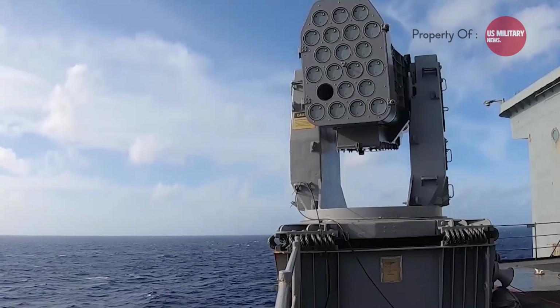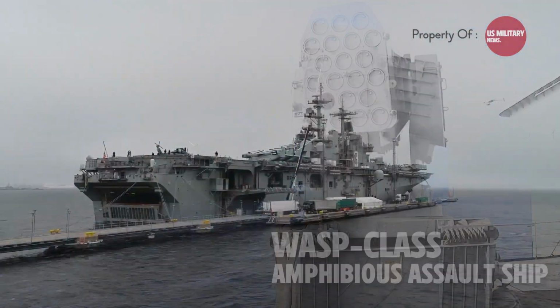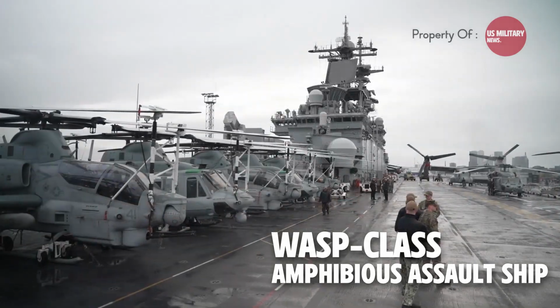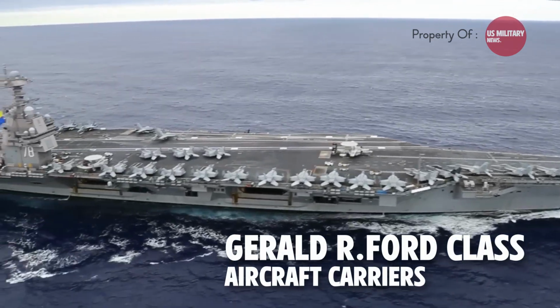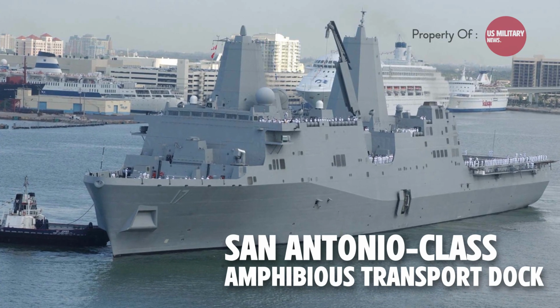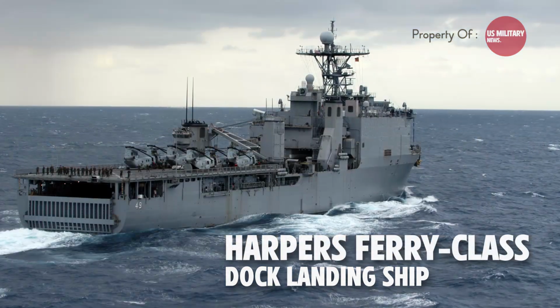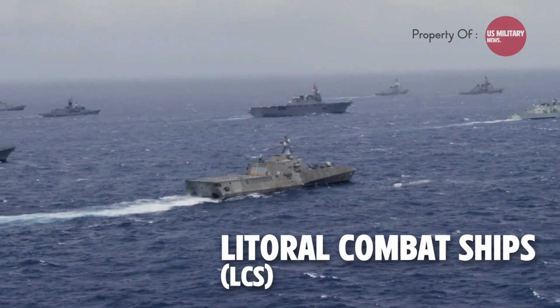It's installed on the majority of new U.S. Navy ship classes, including the Wasp-class amphibious assault ships, America-class amphibious assault ships, Gerald R. Ford-class aircraft carriers, San Antonio-class amphibious transport dock ships, Whidbey Island-class dock landing ships, Harpers Ferry-class dock landing ships, and littoral combat ships.